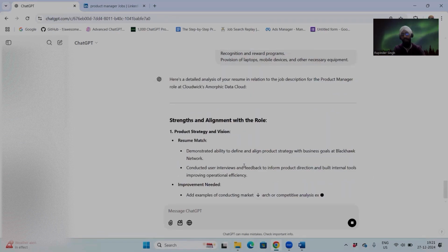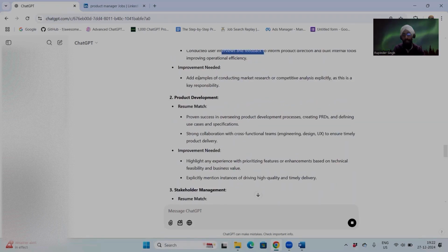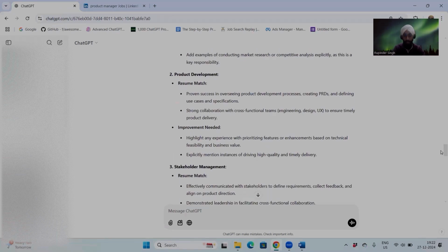Okay, so now it has shared the detailed analysis with me. So we will go through one by one on that. So it says strengths and alignment with the role. First of all, it is telling what are the strengths in my resume. So the number one is resume match, that it says demonstrate ability to define and align product strategy, and then conducting these interviews, and then going forward is improvement. It is also telling me what I can improve in this particular place. It says add examples of connecting market research or competitive analysis explicitly, as this is a key responsibility. So it is telling me different details on what I can do as improvements.